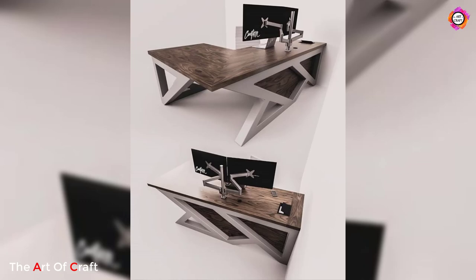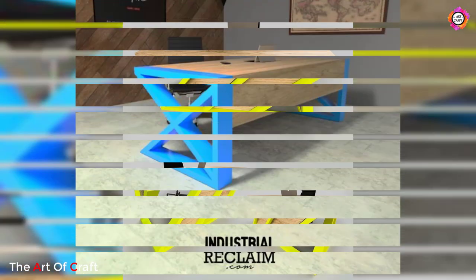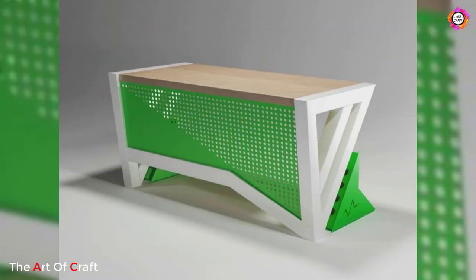If we take just a few minutes to consider all the great tables that have metal legs and that stand out and look amazing, the list would get pretty long pretty quickly. Metal table legs rock, and you will get to see why in just a moment.